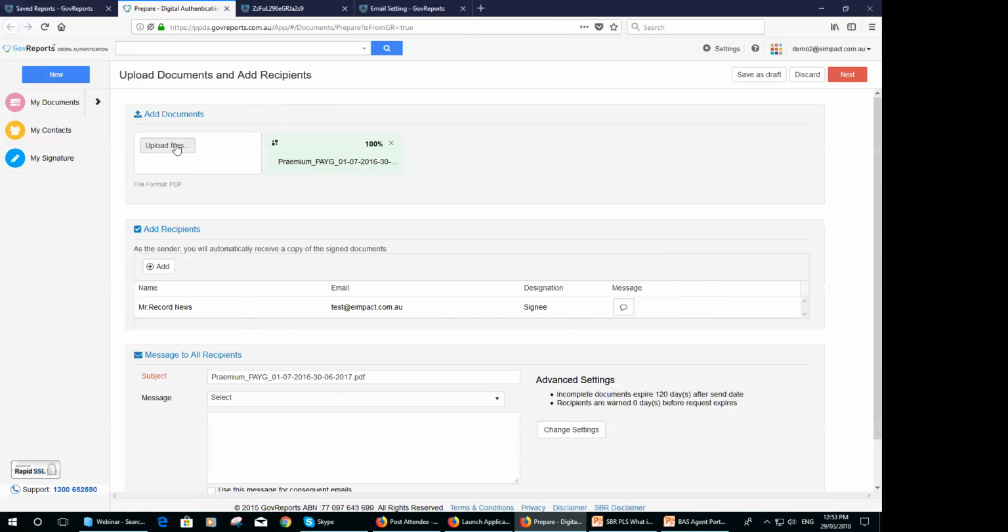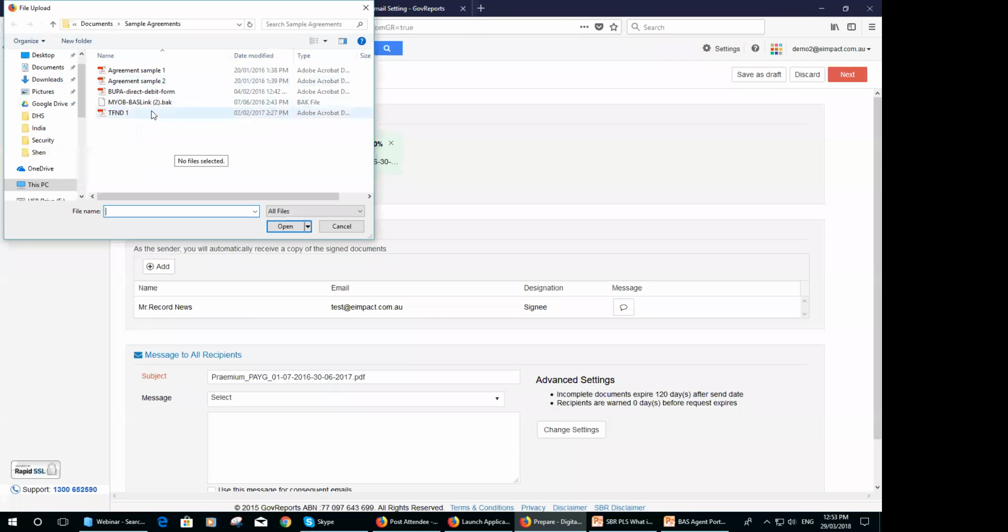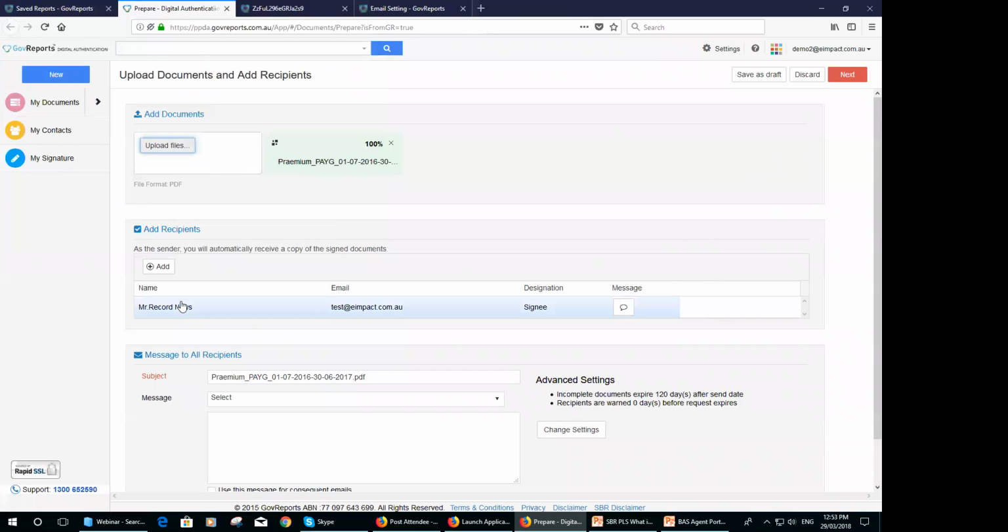If you need to upload your own letter of engagement, worksheets, or work papers that you normally attach, or letter of authority, you can also upload your own documents here as well. I don't have anything, so I'm just going to assume this is good enough. This is basically your client's details. Now, when you add your client's details in GovReports, you need to put their contact details so that when you're using the digital signature, it will automatically pre-fill the information from here. But otherwise, you can go in and change the details as well, but it won't change the details on your client's profile.